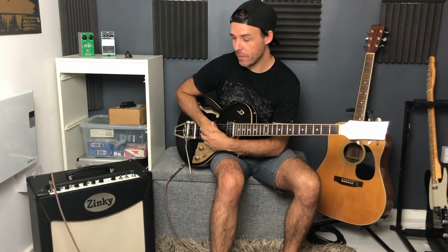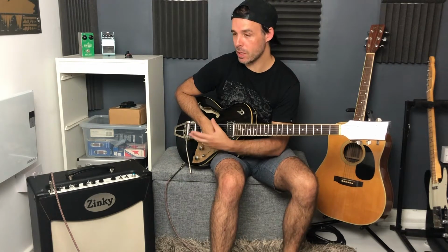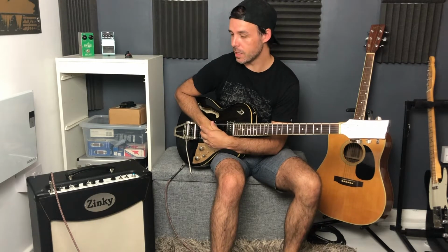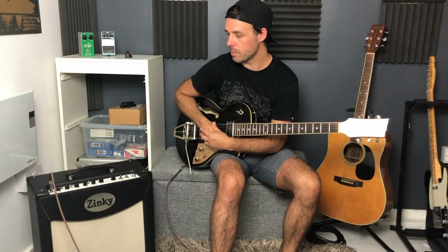So yeah, the purpose of today then is just to introduce you to this amp if you don't know anything about the Zinky. If you do get lucky and get there first on eBay and find one of these, then maybe this will be a little bit of an insight as to what to expect and whether it's the kind of purchase for you. I don't think I've ever done an amp review before, so bear with me. I will try. I'll show you the guts and the controls a little bit later. But for now, I'm going to give it a playthrough, beginning with the clean channel, and I'll show you how I've got the clean channel set up right now.